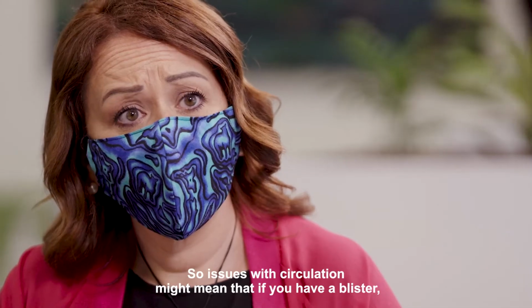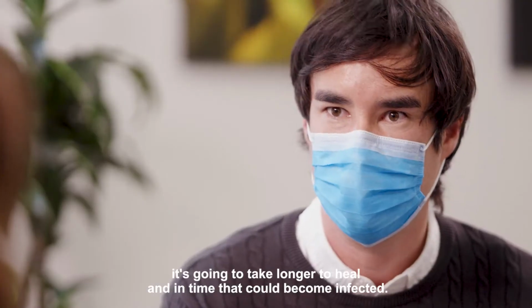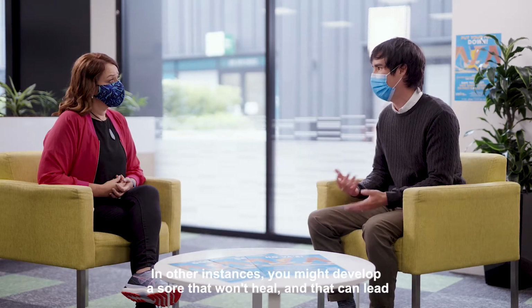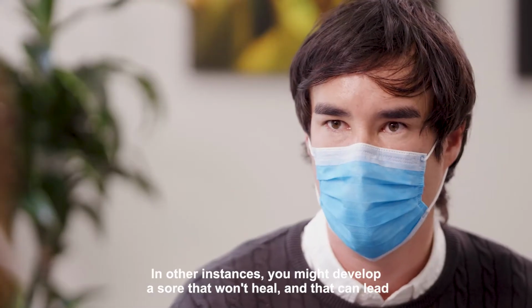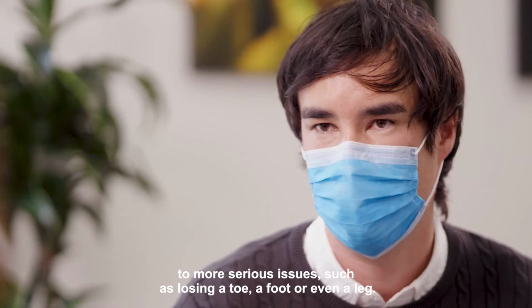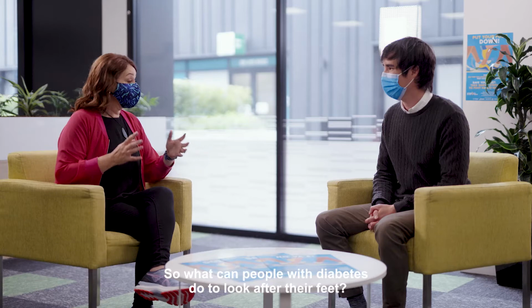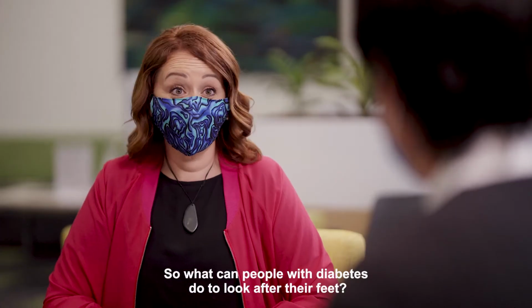So issues with circulation might mean that if you have a blister, it's going to take longer to heal, and in time that could become infected. In other instances, you might develop a sore that won't heal, and that can lead to more serious issues such as losing a toe, a foot, or even a leg. So what can people with diabetes do to look after their feet?